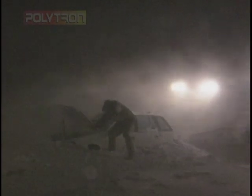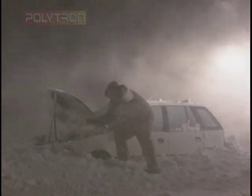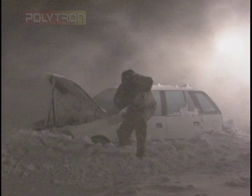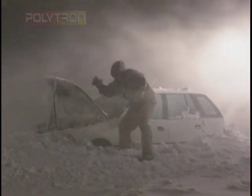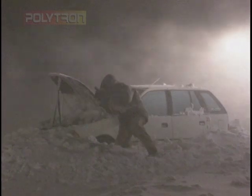We're here in blizzard conditions to show you how Polytron protects an engine. You may never be in conditions like this. Your car may never be in a snowstorm as powerful, as cold as this. But we're here to show you how Polytron can protect your engine in the most severe of all cold starts.